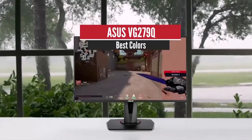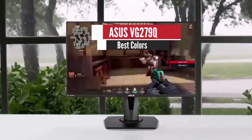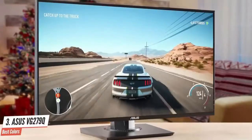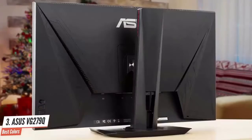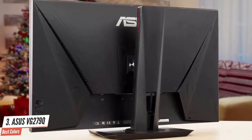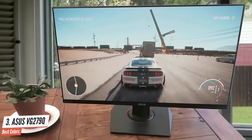Number 3. Asus VG279Q, best colors. While the Asus VG279Q is an affordable option, it doesn't lag behind some of the most advanced gaming monitors. Asus seems to have done a great job with this one, delivering speed, quality and a lot more features that are beautiful overall. The Asus VG279Q is a very well-designed monitor that doesn't have the aggressive gaming vibes that most monitors in its category have.